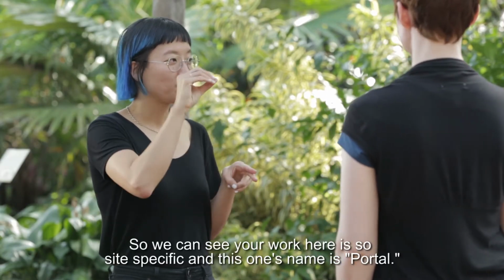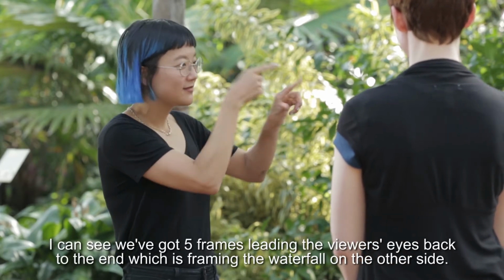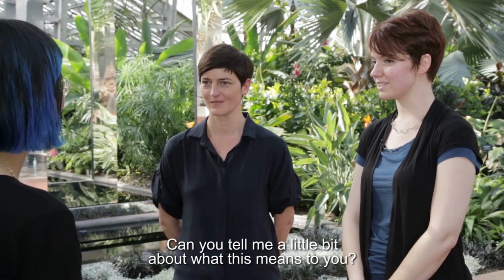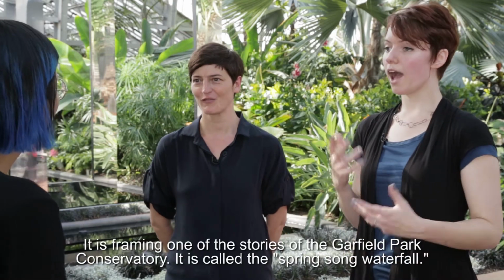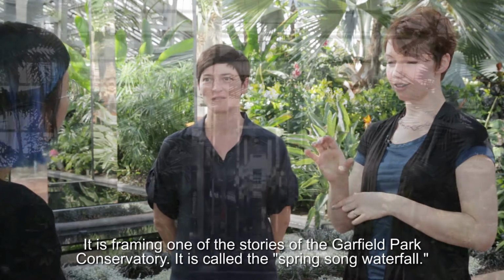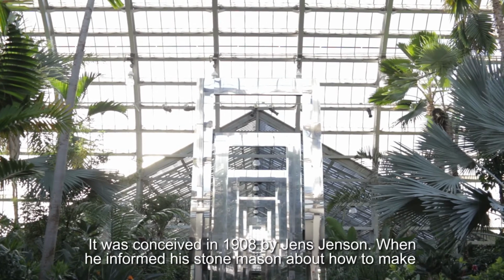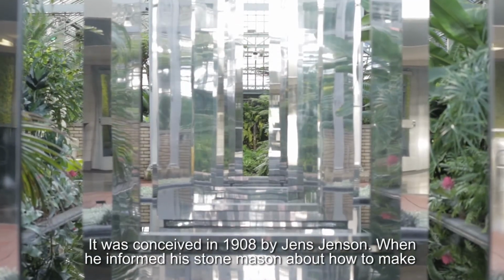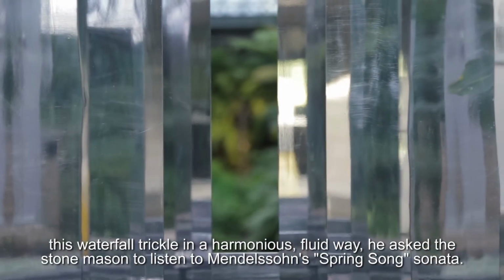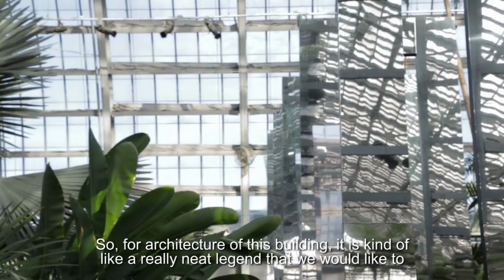We can see your work here is so site-specific, and this one's name is Portal. I can see we've got 5 frames leading the viewer's eye back to the end, which is framing the waterfall on the other side. Can you tell me a little bit about what this means to you? It is framing one of the stories of the Garfield Conservatory. It is called the Spring Song Waterfall. It was conceived in 1908 by Jens Jensen when he informed his stonemasonry of how to make this waterfall trickle in a harmonious, fluid way. He asked the stonemasonry to listen to Mendelssohn's Spring Song Sonata.